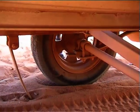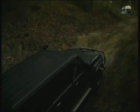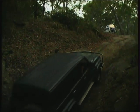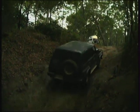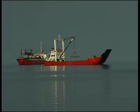Now, we don't recommend taking a trailer on the telegraph track at all due to the steep entries and exits at water crossings, and also suggest that you tie everything down if using the development road. Another good way to travel is to send your trailer or boat from back at Cairns by car ferry to the Northern Peninsula, so it'll be waiting there for you when you get there.